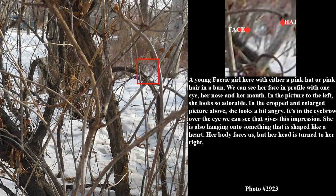A young fairy girl here with either a pink hat or pink hair in a bun. We can see her face in profile with one eye, her nose, and her mouth. In the picture to the left, she looks so adorable. In the cropped and enlarged picture above, she looks a bit angry. It's in the eyebrow over the eye we can see that gives this impression. She is also hanging on to something that is shaped like a heart. Her body faces us, but her head is turned to her right.